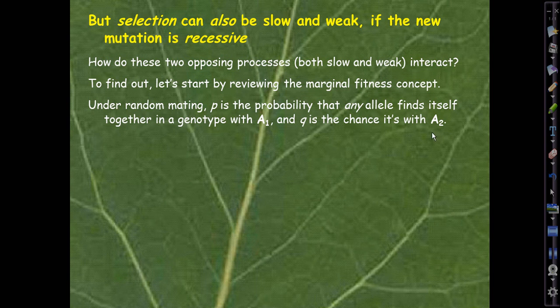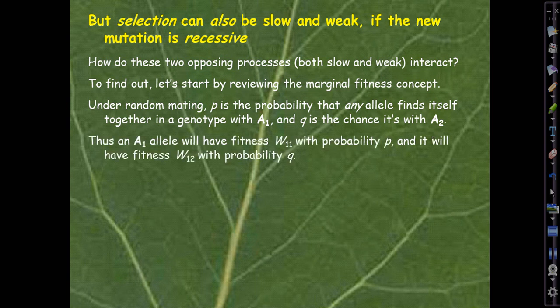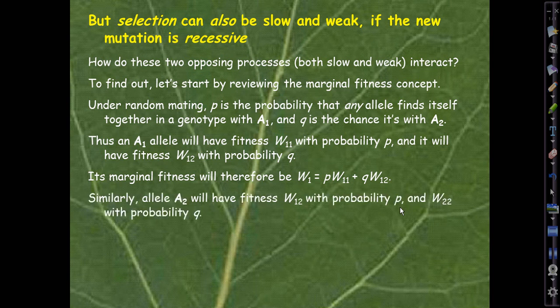That's true because of the random mating assumption. Thus, an A1 allele will be in an individual with a fitness of W11 with probability P, and it will have fitness W12 if it's with the mutant allele, and it'll experience that with probability Q by definition. So its marginal fitness will be P times W11 plus Q times W12. That's just an idea we developed in the previous lecture.